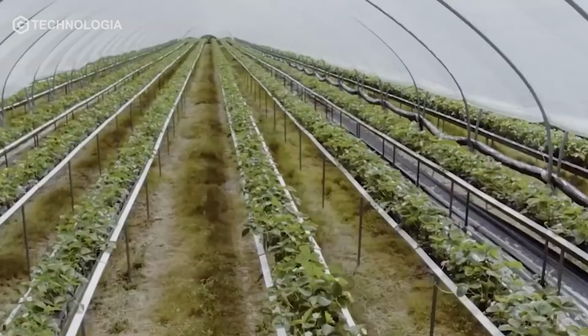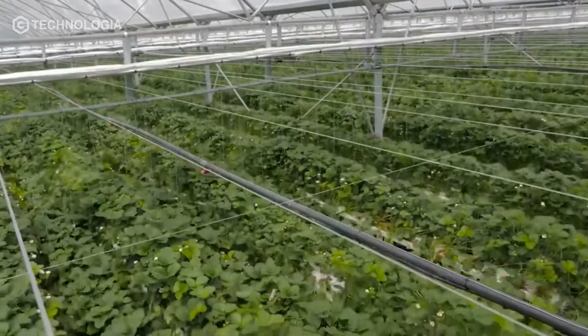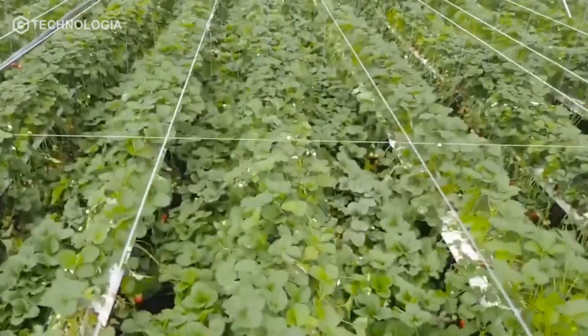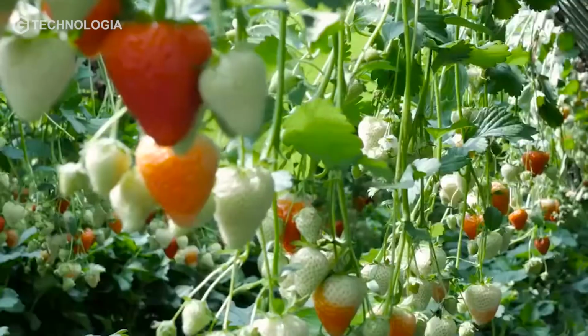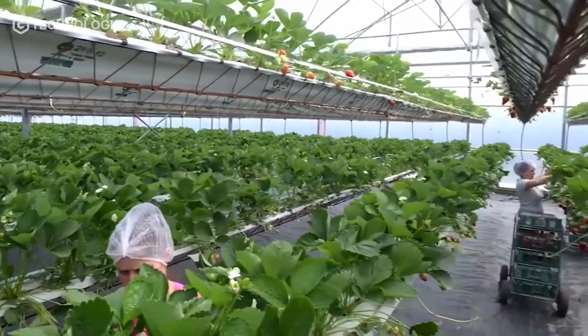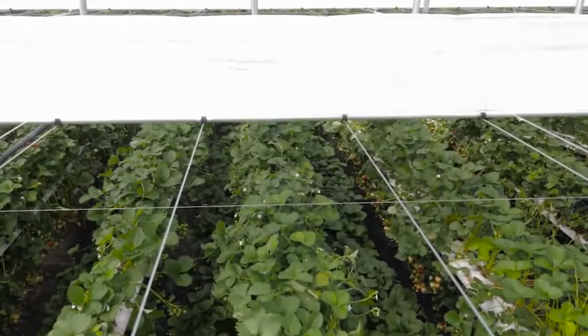The use of a sensor system allows climate control, or the air in the greenhouse, to be carried out automatically. It can increase crop yields and set harvest time. You can see when the system is working.